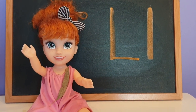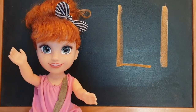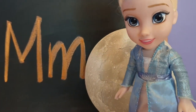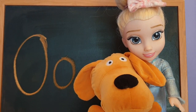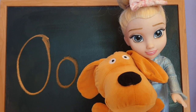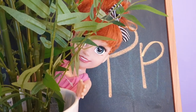L is for leaf. N is for night. Night. Oh no, Elsa, turn on the light. Oh, thanks, Elsa. O is for orange. Orange. I love my orange. P is for plant. Plant. Peek-a-boo, I'm right here.